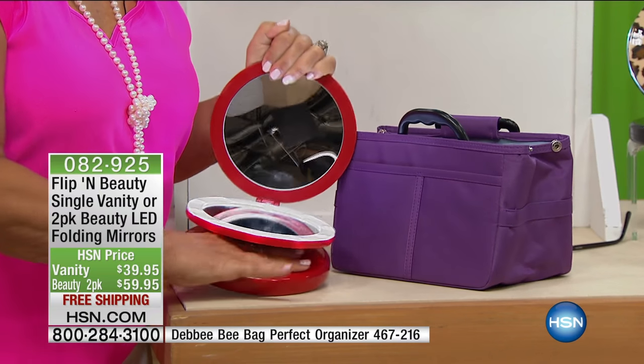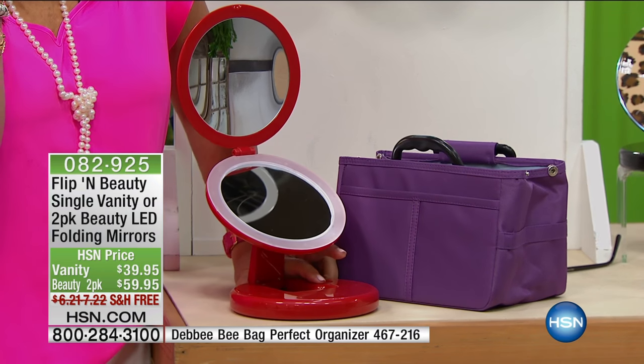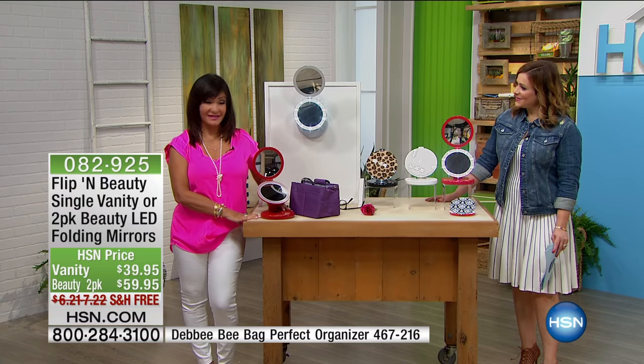Instead of changing out purses and having that unorganized mess, you simply transfer out your bee bag, and now you're organized. Beautiful ways to be beautiful. Beauty in the palm of your hands. The I Like Bee It Bag and the Flippin' Beauty. You deserve it. I love it. Thank you, my friend.